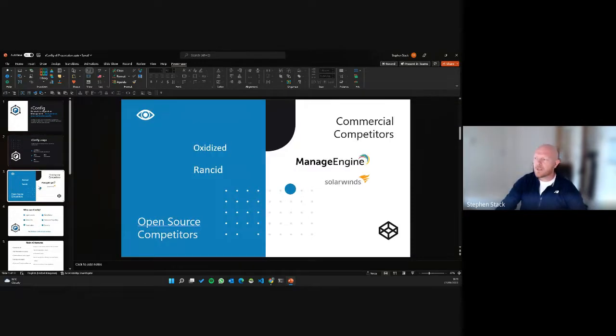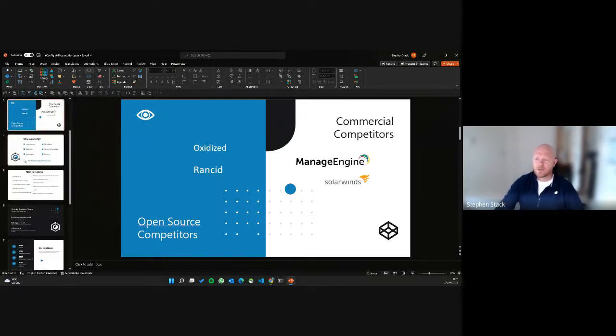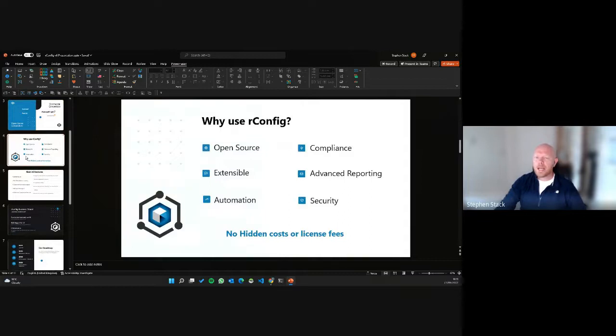Our commercial competitors and our open source competitors: Rancid, many of you might be familiar with. It's been around a long time. It's kind of a CLI-based network configuration management utility. Oxidized surfaced, I don't know, 6 or 8 years ago. It seems to be not maintained much anymore. Our commercial competitors are ManageEngine and SolarWinds. Enough about them.